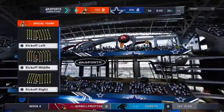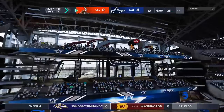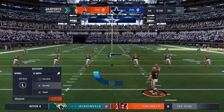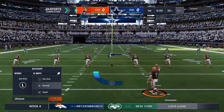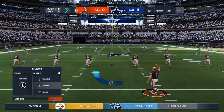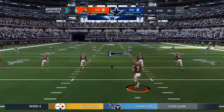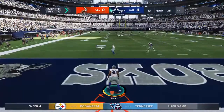Scene with the Cowboys emerging from their tunnel. It was loud. It's still loud. We're ready for football as the Cowboys get set to match up with the Cleveland Browns. A 2-1 team set to square off, and we're underway here in NFL Week 4.